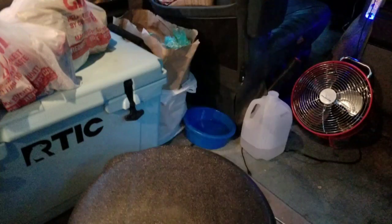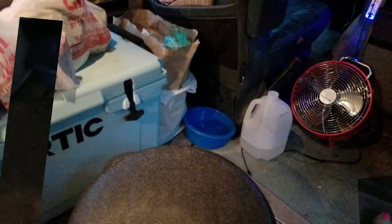Sorry about the camera doing all that, but there's the potty. I think I should pull that out right now and I'll show you. Hold on. I turned on the van so that I can turn the lights on inside of it. So it's a 5 gallon bucket, and it has a toilet seat lid on it. So open it up and you can go to the bathroom.